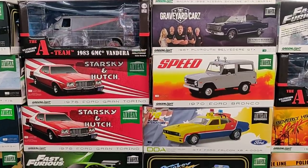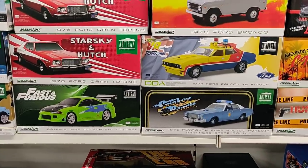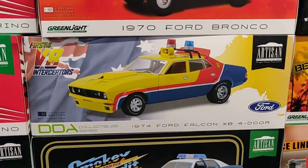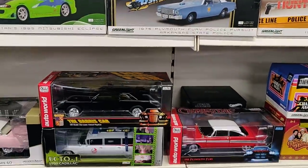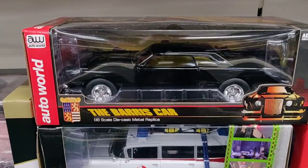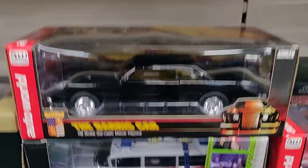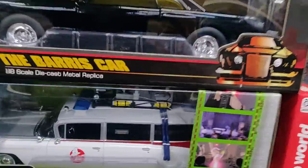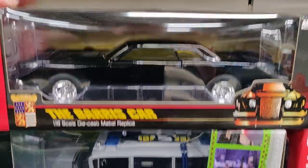I think the boxes are cool too. They're also worth filming. Check out this one. How cool is this movie? What do we got here? The Barris car. So, this car looks totally sick, man. Whoa. It looks like a car from Men in Black.